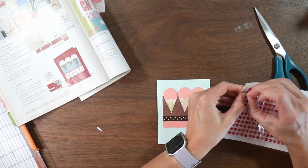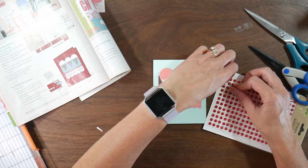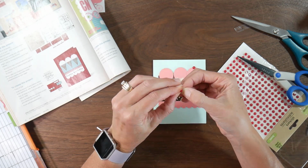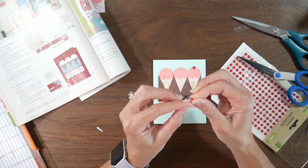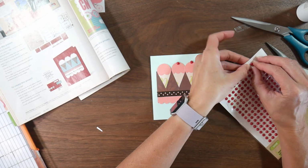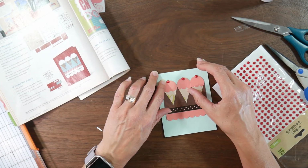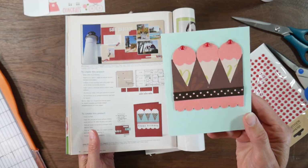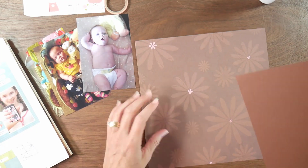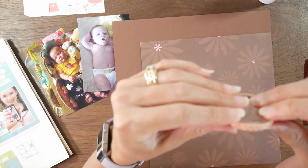So now that is finally down, and I'm going to add the cherries on top. And I will come back later and add sentiments to this. Right now, I'm just building the cards, and I didn't have any sentiment stamps or anything over here on my filming desk. So I will come back and add sentiments later on and do some final embellishing as well. These are enamel dots or pearls from the Dollar Tree. And even though they were self-stick, I did add a little bit of glue to make sure that they're going to stick good.